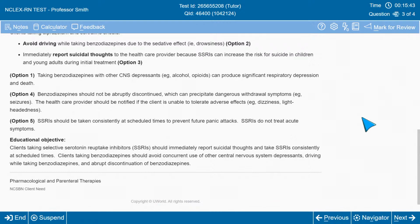And it really depends on the type of benzodiazepine being used too, because some of the ones used just on an as-needed basis, when you haven't taken it routinely, might be okay to skip the next time because it's made to be PRN, or as needed. However, the ones used in the short-term treatment of panic disorder are used a little bit more routinely, and so that's why it's important not to discontinue those abruptly.